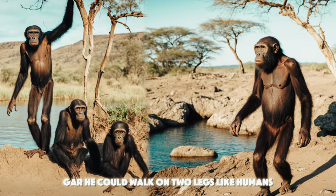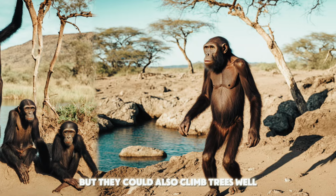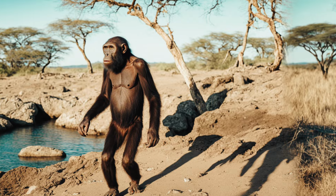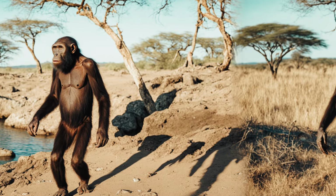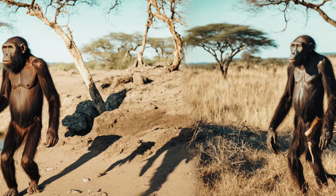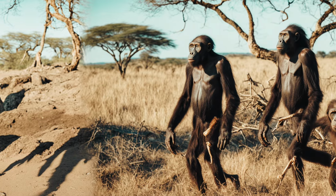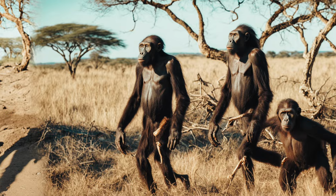Garhi could walk on two legs like humans, but they could also climb trees well. Their arm bones were more like apes, but their leg bones were long like humans. This might mean they could take longer steps when walking. These creatures lived at a time when the environment was changing. Forests were becoming less common, and grasslands were spreading.